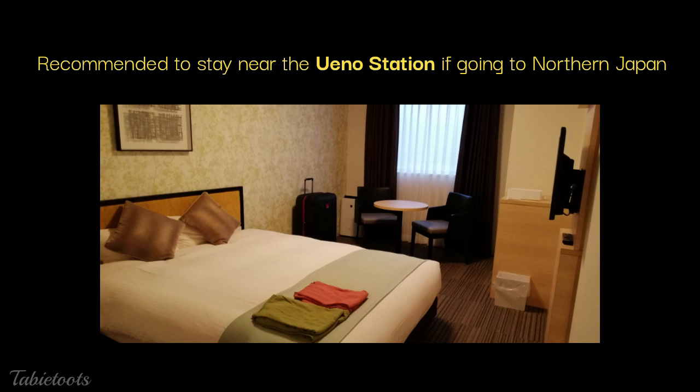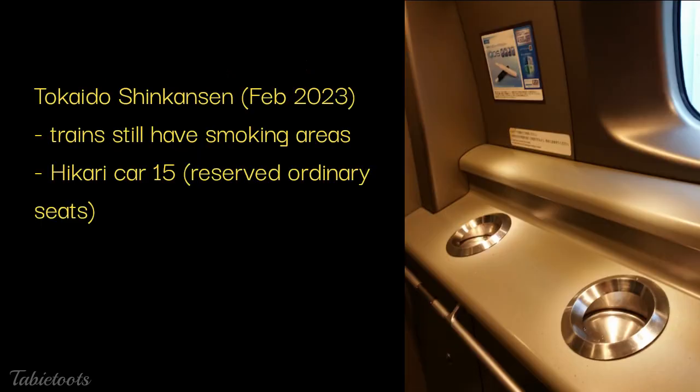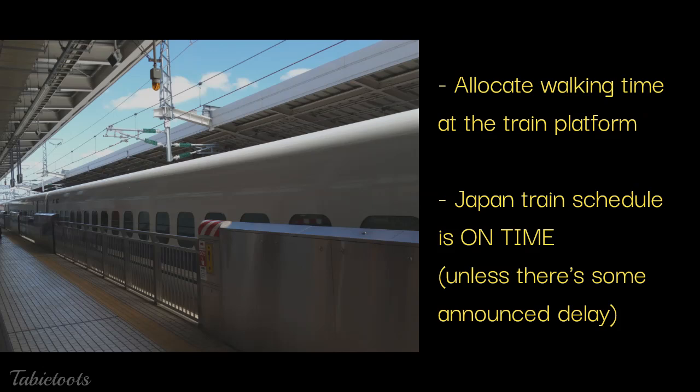The Shinkansen lines going north from Tokyo start at or pass through the Ueno station, so it is best to stay near it. By the way, as of February 2023, the Tokaido Shinkansen still has smoking areas. If you want to be close to it, reserve seats at Car 15. Car 15 is near the far end of the platform, so allocate enough time for walking before the train arrives.